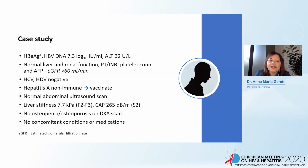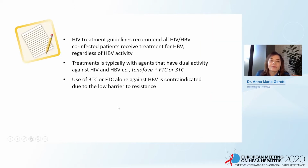Coming back to our case study, the E antigen is positive, the DNA is high, and the ALT is borderline. Other tests are not remarkable. However, we note that there is a degree of liver fibrosis and also a degree of liver steatosis. What next for our patients?